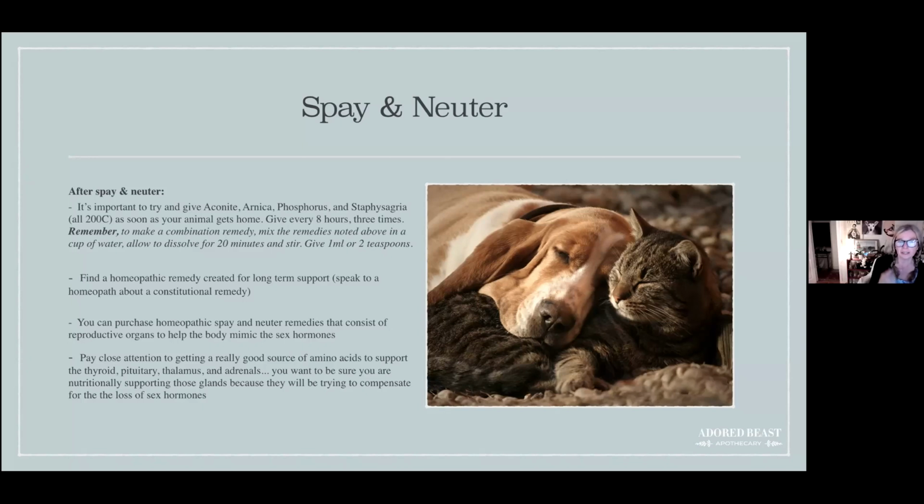She actually sells those remedies that you can use to support, and it's called a homeopathic spay and neuter protocol. You can purchase homeopathic spay and neuter remedies.